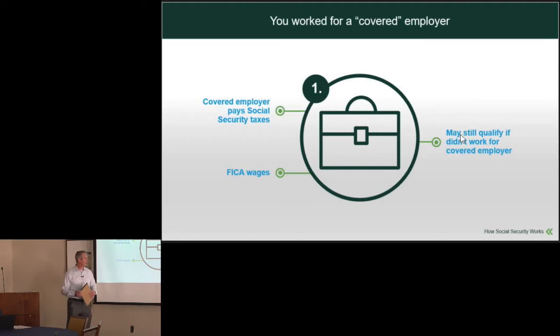You may still qualify if the worker did not. So you may still qualify for Social Security benefits even if you didn't pay into the system, if you're the spouse of someone who did. A perfect example is my mom. My dad was very old-fashioned. My mom was not allowed to work. She had to stay at home and take care of the house. So she never worked. Therefore, when she retired, she collects spousal benefits on my dad's work history. She still qualified for the benefits, even though she never worked other than a few jobs when she was in her early 20s. Does somebody have a question?